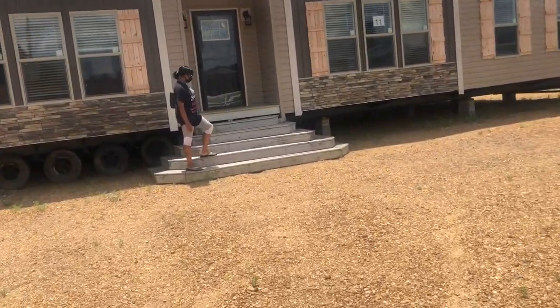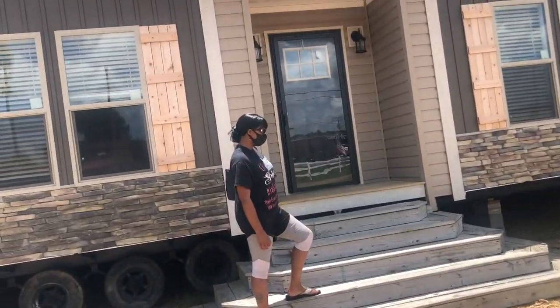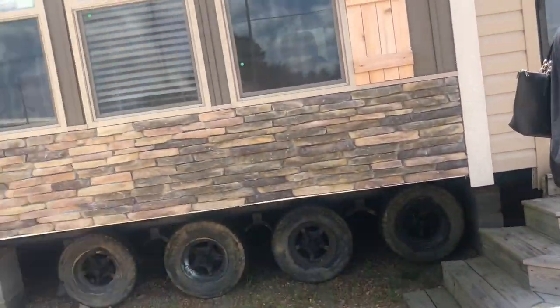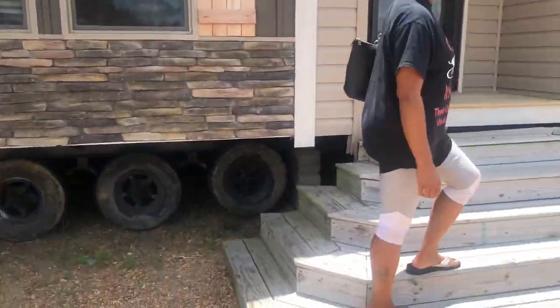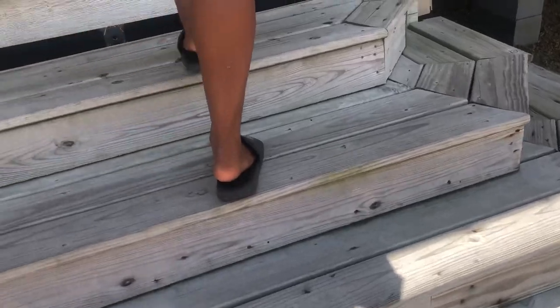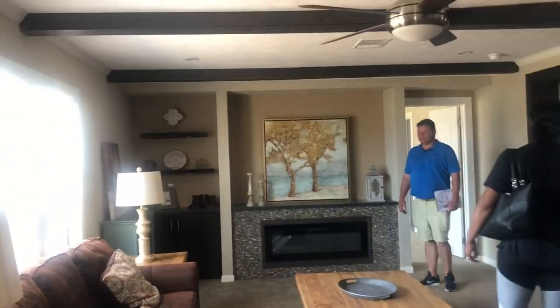Okay, so we're going to this house. I mean, trailer, whatever. This is a 4-bedroom. Oh, this is very nice. Do y'all have? Yeah. Okay. Who's buying? Me.